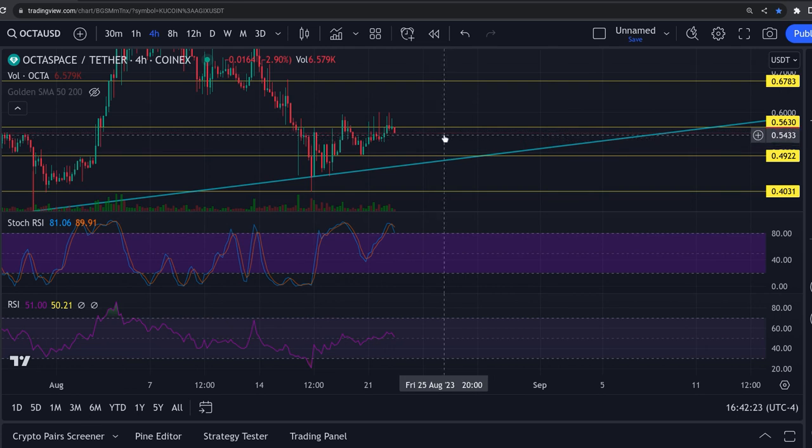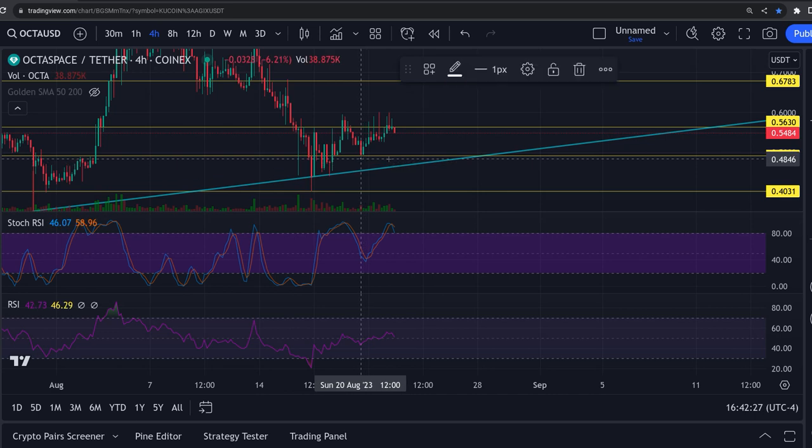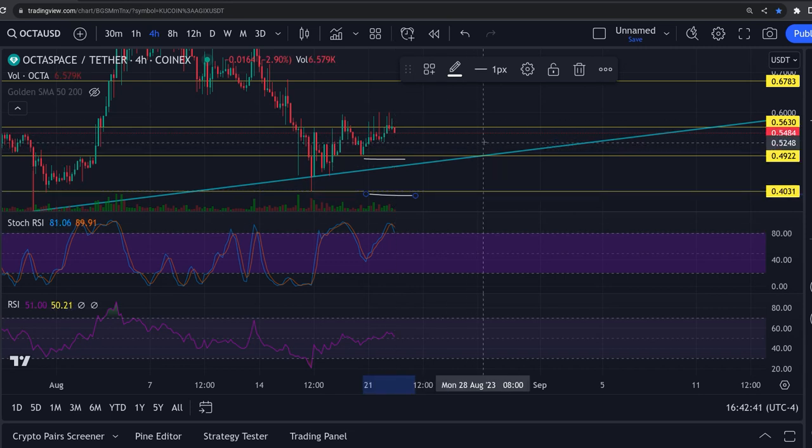It's not financial advice at all. All right, best case scenario, we pull back and hold this area right at about 49 cents. Worst case scenario, it comes down here to 40 cents, and then it starts up after that.